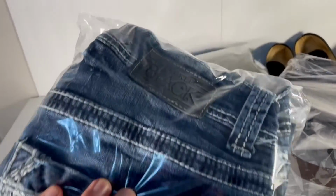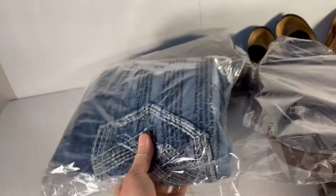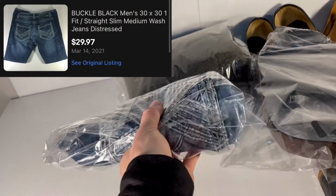And lastly, I have a pair of jeans right here. These are the Buckle Black jeans, and those sold for $29.97.